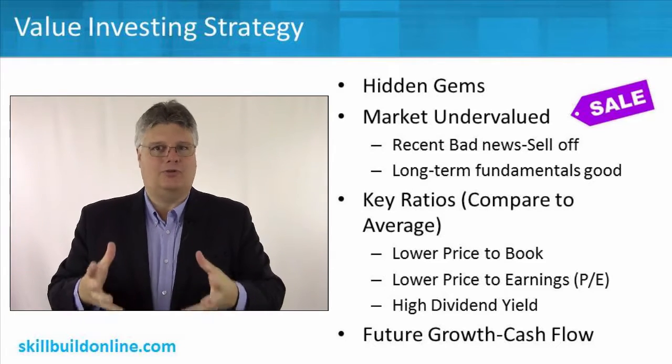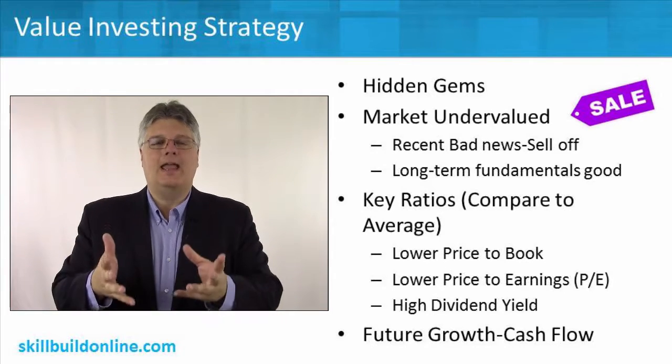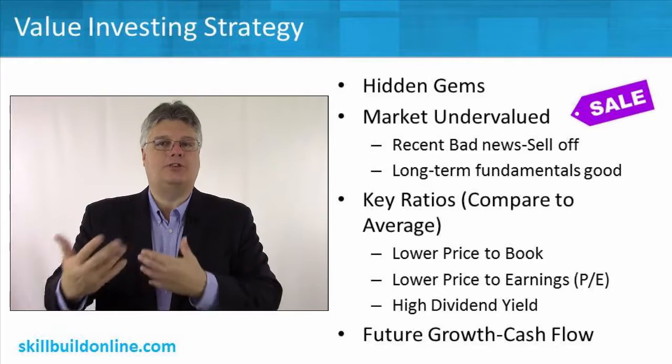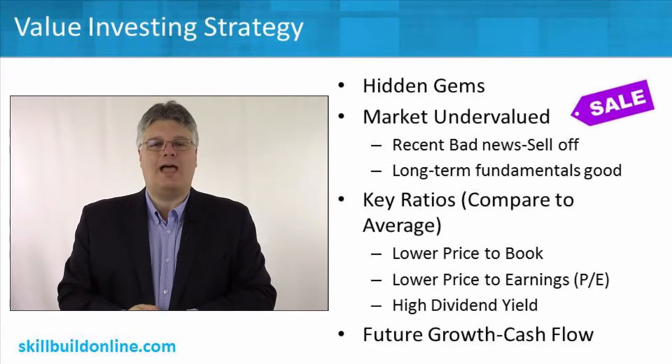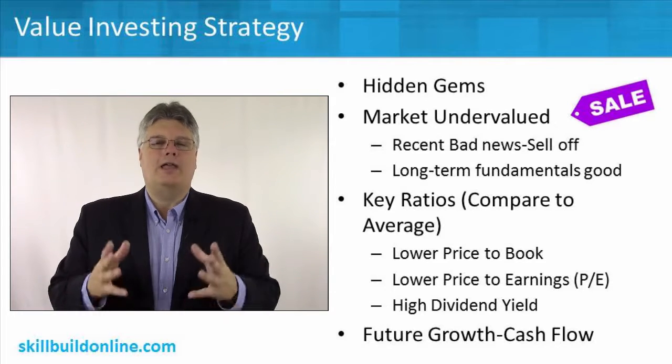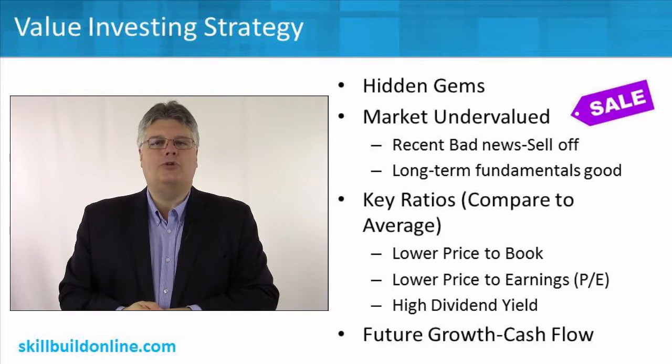The idea is you're really trying to give yourself a cushion and buy low so you can later sell high. These value or contrarian stocks, you're going the opposite of the market, contra, or they've kind of come down in value. So you're looking for beaten down stocks where the prices have gone down. The idea is that the market has undervalued it. You feel that there's some type of news or something happened.